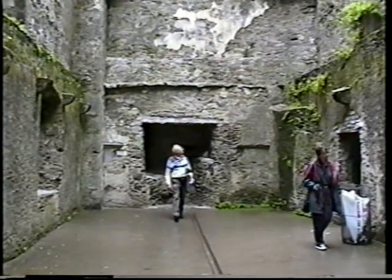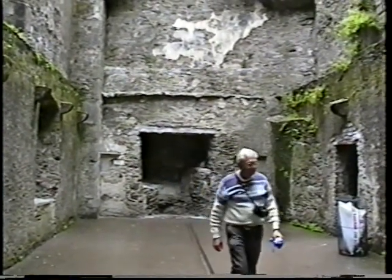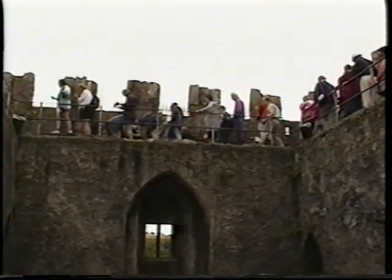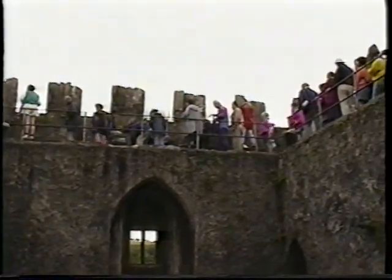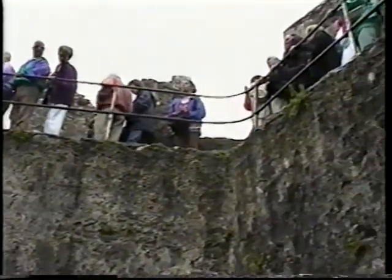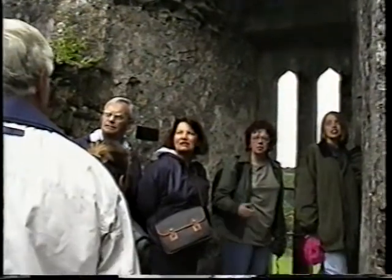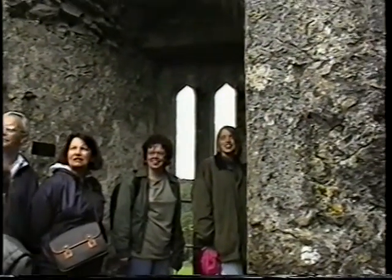This is the family room. You can see Alec standing actually in the old fireplace there. And the Blarney Stone is directly above. Little passages leading off in all directions. This is to the young lady's bedroom, this one. We're almost up now, and here's the group of people that are waiting to do it. They've got to go up that narrow staircase again to get to the top.